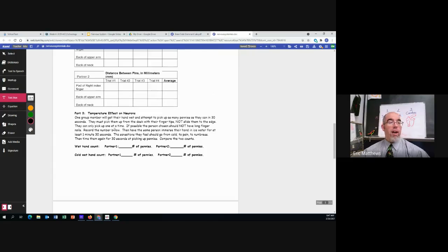All right, number 3. This one, now we're going to check temperature. First, you're going to need some flat disc-like object. Pennies are suggested, but anything like that will work. We're going to be using paper clips here in class. And what you want to do is first take your hand, dunk it in water, and then count how many you can pick up in 30 seconds.